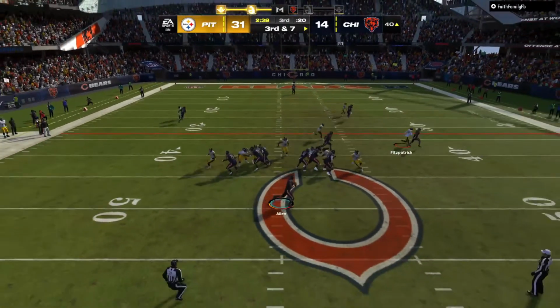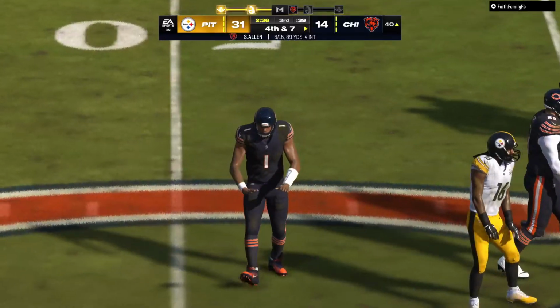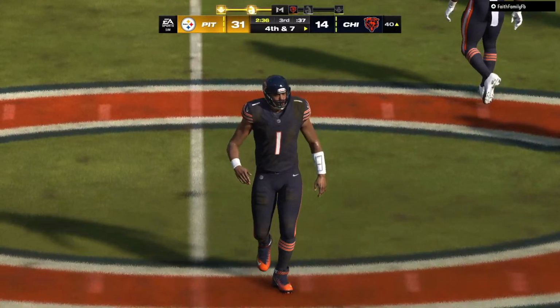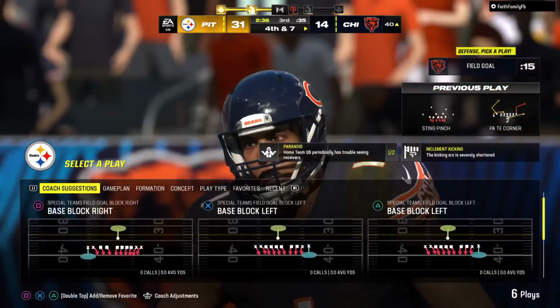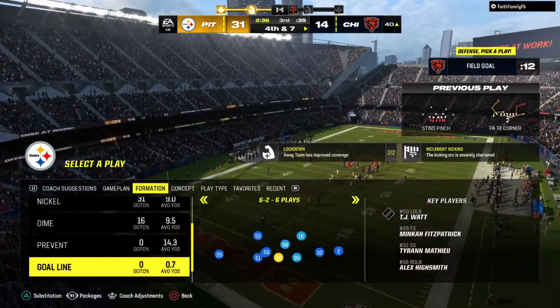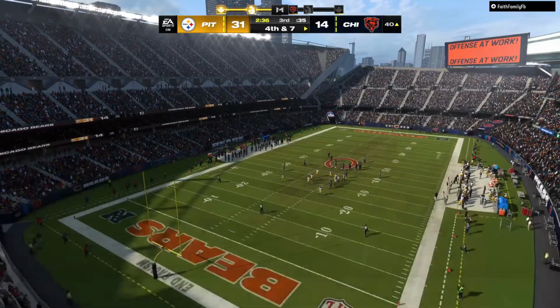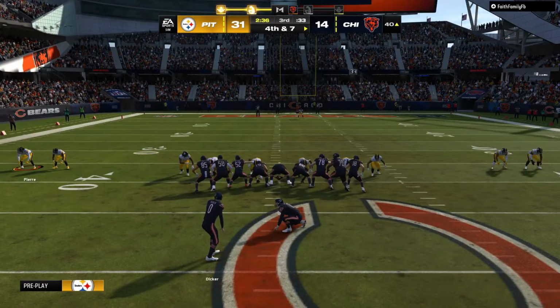Off the play fake. Allen. Oh, he had a man open. He overshot him. It's incomplete. Oh, and that's kind of how it's gone for them so far. That was a ball they need to get back in this game. A quick strike, a big play. But he led his guy too far, and it winds up over his head.